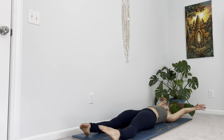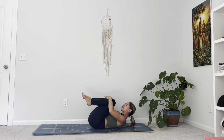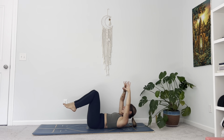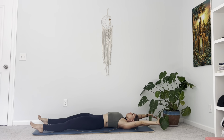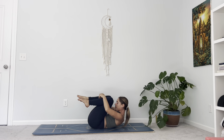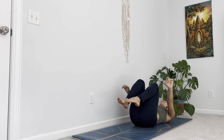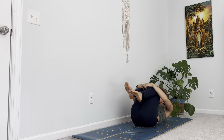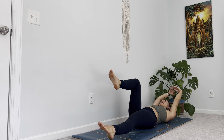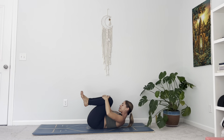Breathe in. On your breath out, hug both knees back into your chest. Forehead up to your knees if you'd like. And then inhale, open up, good morning stretch. Exhale, hug it in. And inhale, open up. You can find a few more rounds just like this. You can slow it down or speed it up. Maybe start to activate your core a little bit by slowly lowering. Use your breath as your guide.